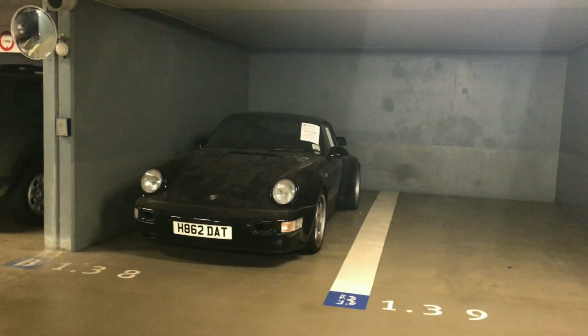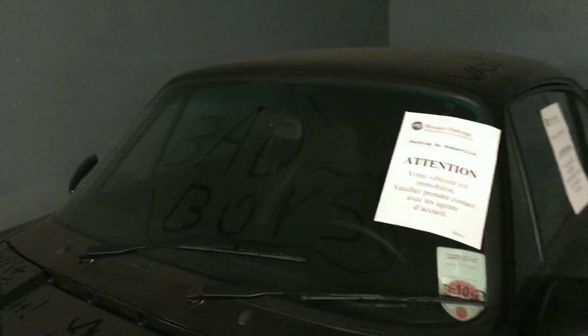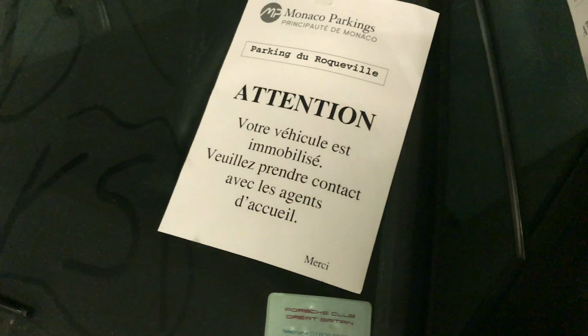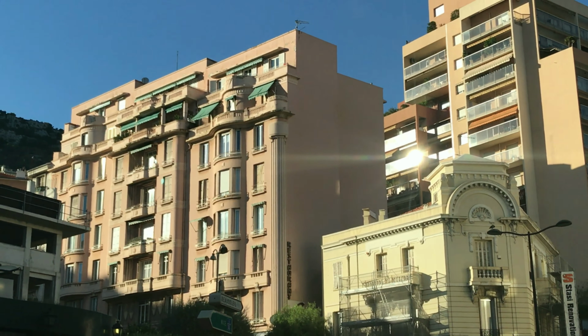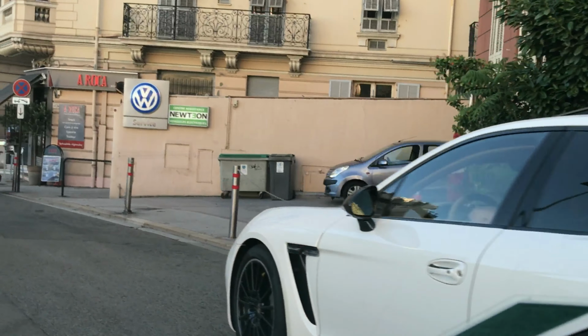Check out this old Porsche. Looks like a 1994 model out of Bad Boys. People have tagged it up. Bad Boys, it is the bloody Bad Boys. It's the rare Bad Boys version. Attention. Yeah, it looks like they parked here illegally or something and they're not coming back. It's very strange, actually. Or maybe he's going on holidays. Custom Grand GT Porsche, never seen that before.